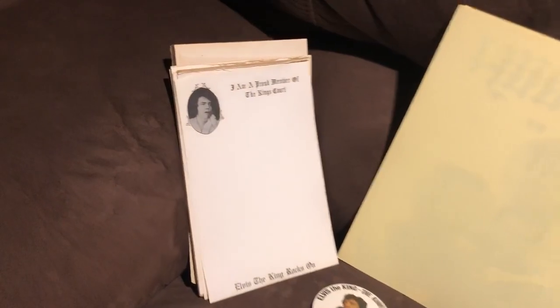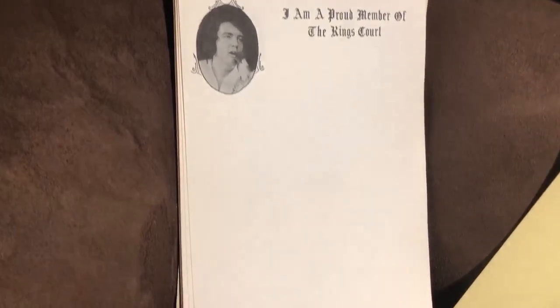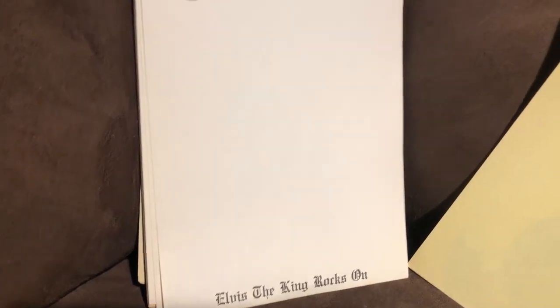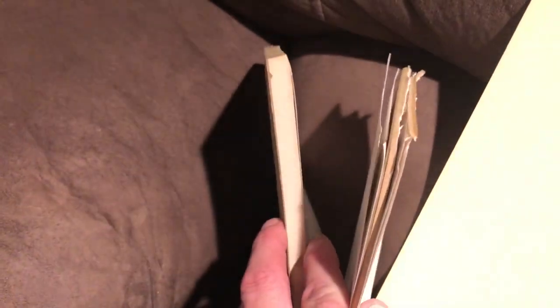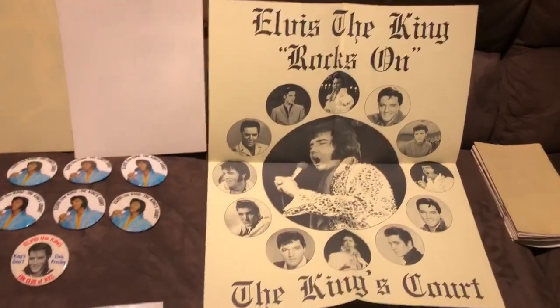All right, and then these were notepads that were sent to club members. It stated, "I am a proud member of the King's Court. Elvis the King rocks on." All right, and yeah, this is pretty much what we have left. I think this is pretty much the closest thing to a full book. This may even still be a full pad. But that's that. I'm not going to open the other posters because they look exactly the same as this one.